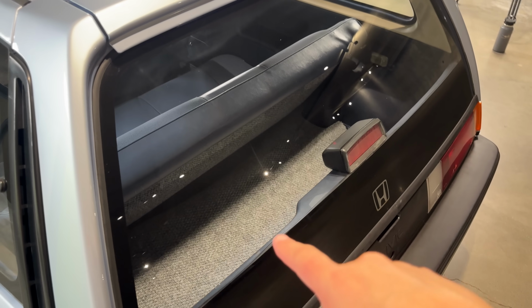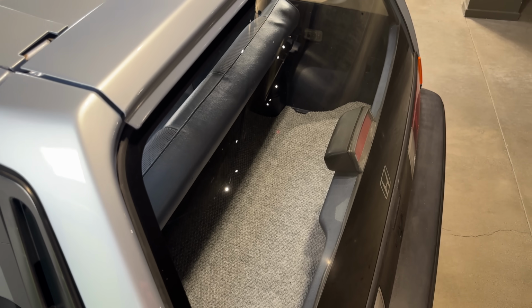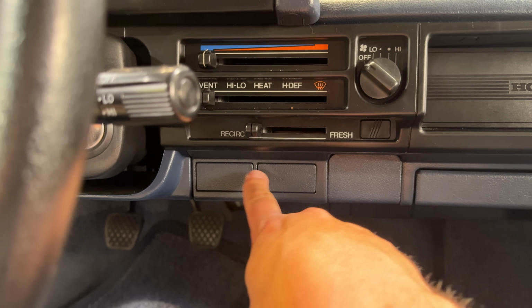In fact, this car is so basic that in the back, for the rear window, you didn't even get a defroster defogger. You know those little lines that go across the rear window on every single car? Not this one. You can see where the blank is for the button for that defogger defroster. It's not here.